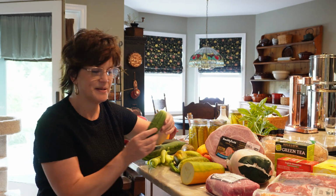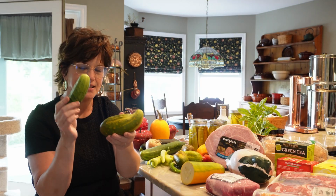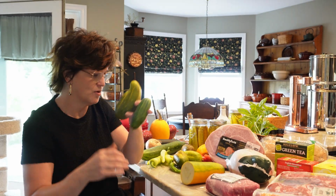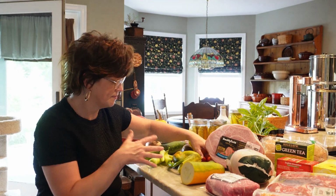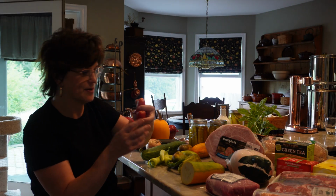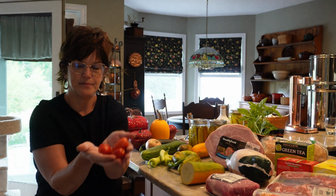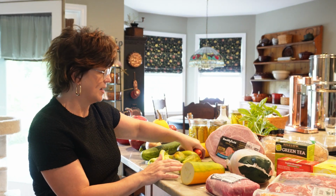So I picked them a little bit smaller because we like to put them on hamburgers. I'll slice these crosswise. I also have more cucumbers here, and again, that's for my husband who's keto right now. And just some small plum tomatoes from the garden as well.